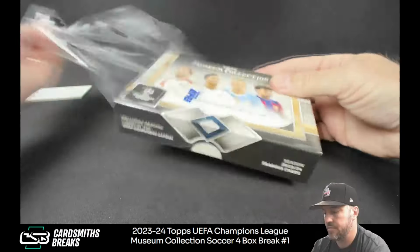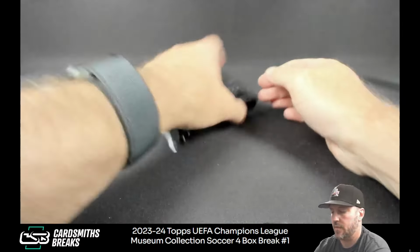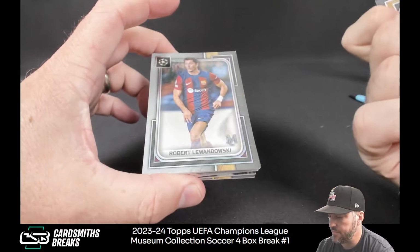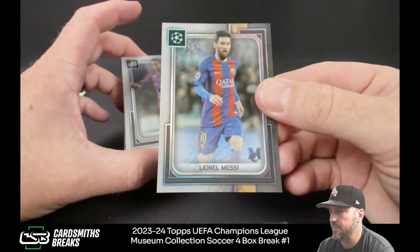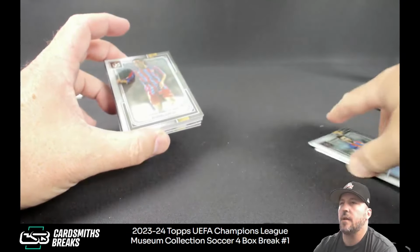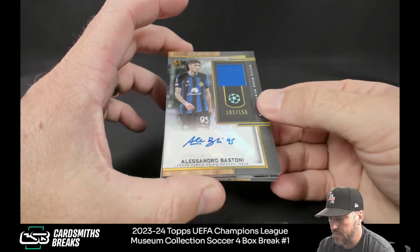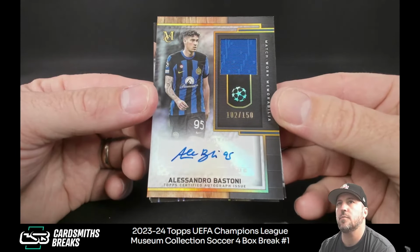180. Henrik Larsson, number 49. Lewandowski, 77. Lionel Messi. 89 for Messi. That's pills. Ronaldinho. We have Bastoni. Relic auto. 102 of 150 going to the two spot. Digital Donnie.